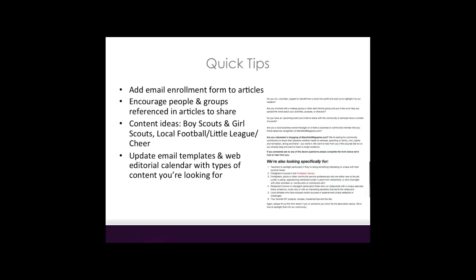Likewise, we want to highlight any community service professionals, restaurant owners, local athletes, favorite DIY projects. So there's a lot of things that you can look for. So let's put it on there. That way also when you reach out to an organization, you can link them to this page and they can go see what you're up to and what you're looking for, and it becomes this virtuous cycle.